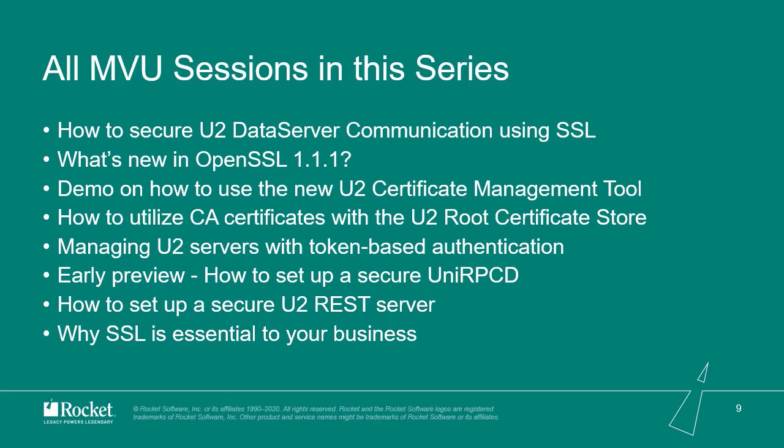And as for all the other MVU sessions in this series, I'd say what's new in Open SSL 1.1 is really kind of a continuation of why SSL is essential to your business. So if you want to know more in that area, stick around for the Open SSL 1.1 presentation.